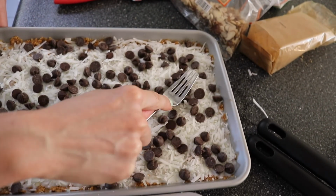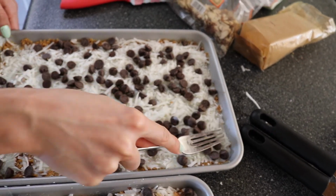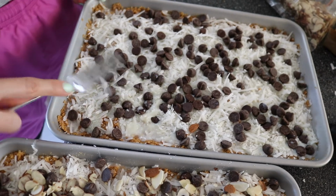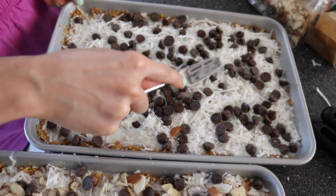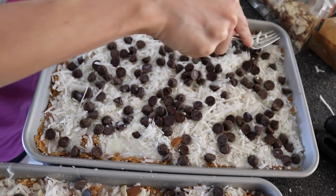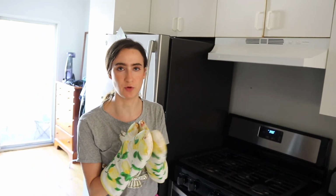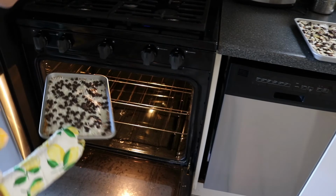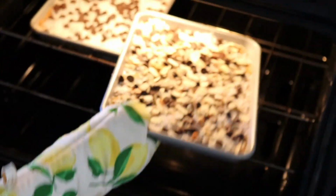Just gonna press everything down nice and firmly so that it is stuck in the bottom of the pan, just to ensure that they become a bar. We're just gonna bake these for about 25 to 30-ish minutes until the coconut looks brown on top and the chocolate's melted, and it's at 350 degrees. And now we wait and clean up in the meantime.